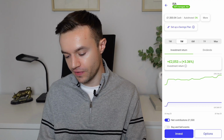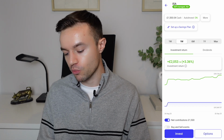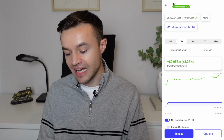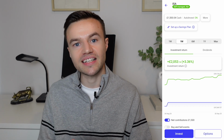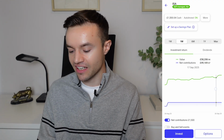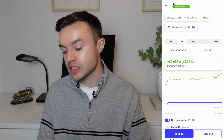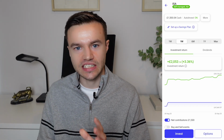And in terms of the graph here, we can see that over the past month, I've made my usual monthly 1,500 contribution, and across the month, the portfolio steadily increased, and there was a nice increase, particularly at the end of the month when that Fed rate cut news came in. So there's been good, steady performance this month.